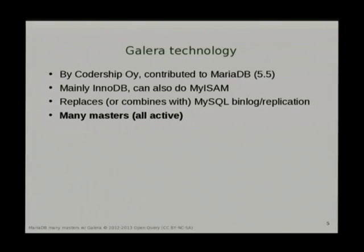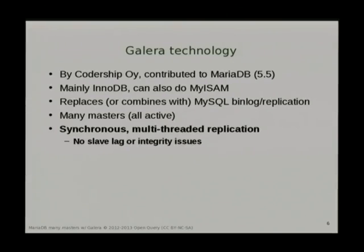All the masters are active at the same time, which is what you didn't have with your classical replication. The reason you can do this is because it's synchronous. When you do a transaction in a Galera group of machines, the transaction is copied to all the other nodes before it returns a success to the application. So if you can read off the machine you're connected to, you can read off any other machine and get the same data. And so there's not the usual lag that you had previously with classical replication.